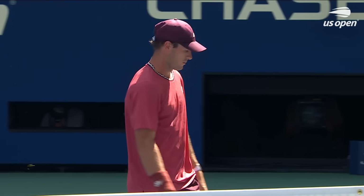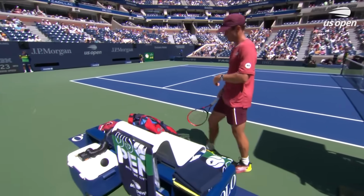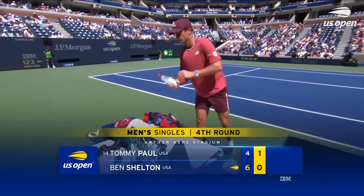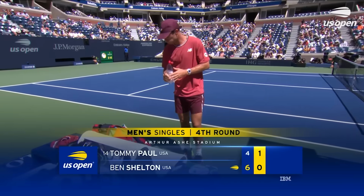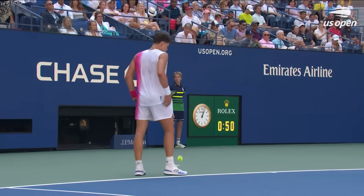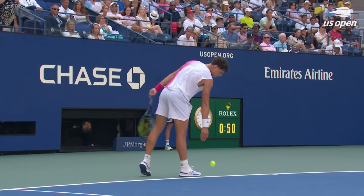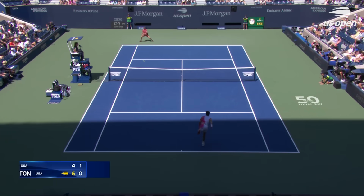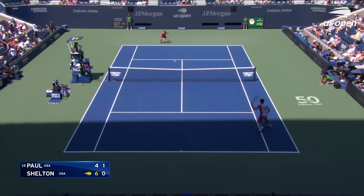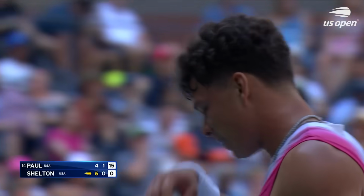That was a big game for Tommy Paul. He was down love 30, and you're wondering if this was just getting away from him a little bit. Instead, he gets the game. And now he can turn his attention to this fast. That's slices, maybe a little bit shorter. Angles, maybe. Love 15.